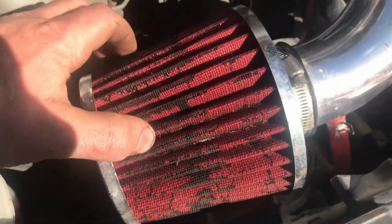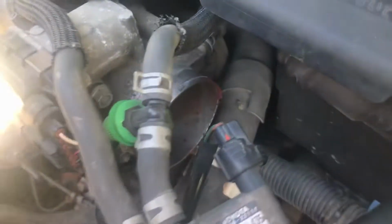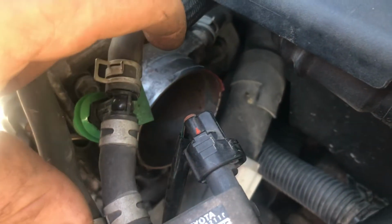The filter is actually making it more dirty. Granted, I don't know how old this is, but I saw these same intakes on eBay for 30 bucks. It was on here when I bought the car, and you can see the red right there. Like the filter is actually getting sucked into the throttle body, so that is not good.